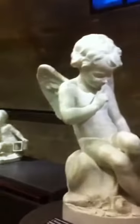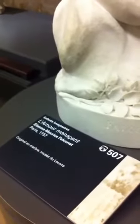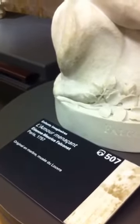Hey everybody, I'm in the Louvre and I wandered into this little section of the museum and I liked the, I'll point to it, the little sculptures and busts of these kids. And then I noticed on the wall behind me is written that this is a touch room, and you can touch the items in this room because it's for the blind and the visually impaired.